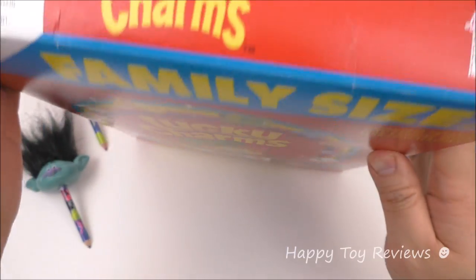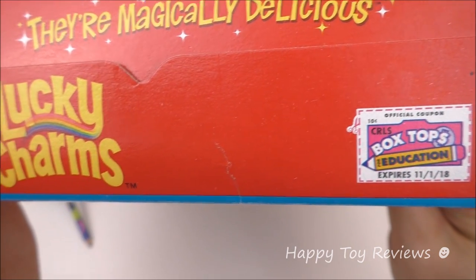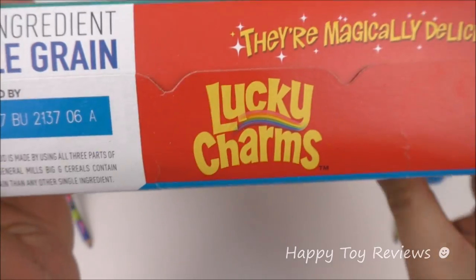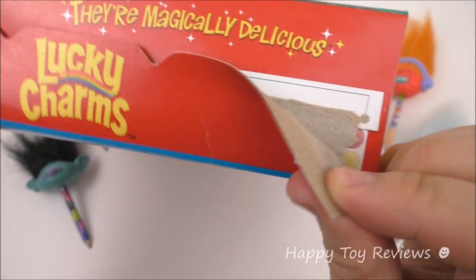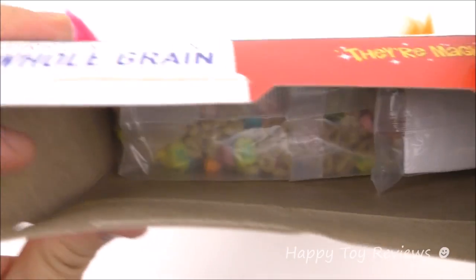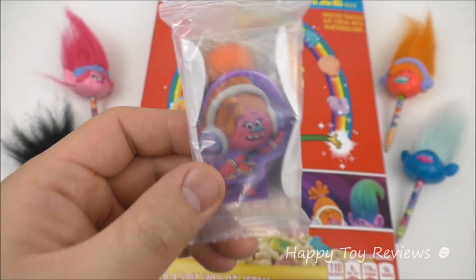So let's see what we've got inside. Are you guys ready? They're magically delicious, so there are some box tops points, Lucky Charms, and there's the expiry date. So let's open this up and see what we've got. And we've got DJ Suki. So we're going to open her up and have a better look.